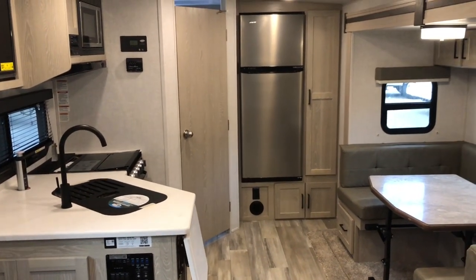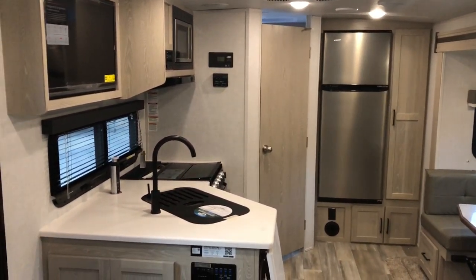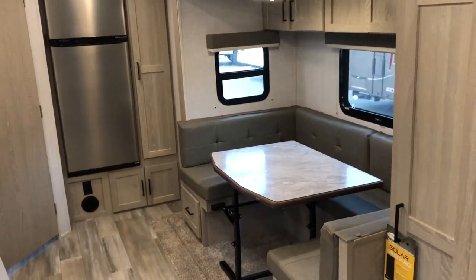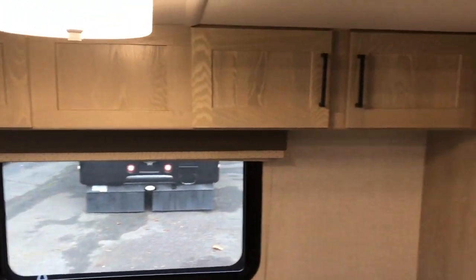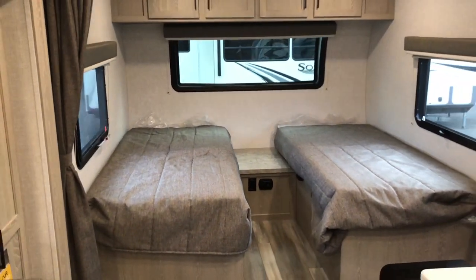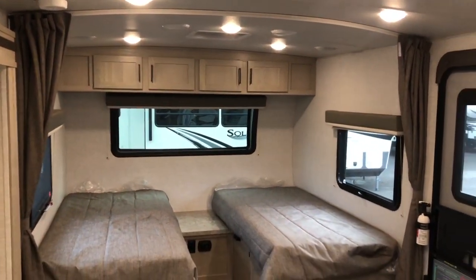All right, standing at the front looking back, you see the kitchen on the left, the bathroom, your refrigerator, your dinette slide out, stone decor, your Newport Ash cabinetry, twin beds up front, overhead storage, nice large windows.